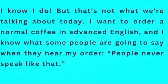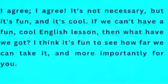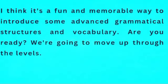I want to order a normal coffee in advanced English, and I know what some people are going to say when they hear my order. People never speak like that. I agree. It's not necessary, but it's fun, and it's cool. If we can't have a fun, cool English lesson, then what have we got? I think it's fun to see how far we can take it, and more importantly for you, I think it's a fun and memorable way to introduce some advanced grammatical structures and vocabulary.